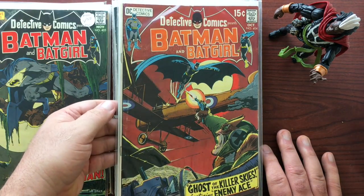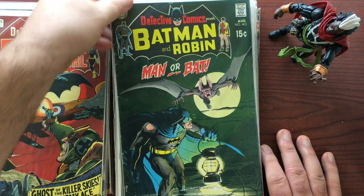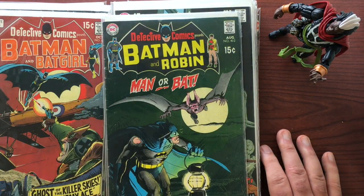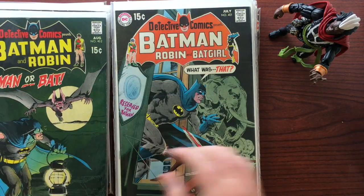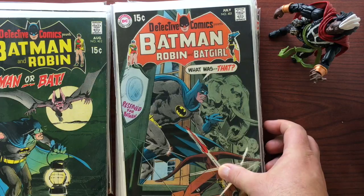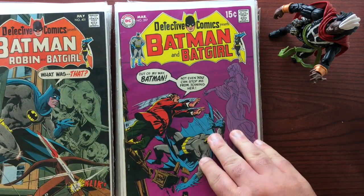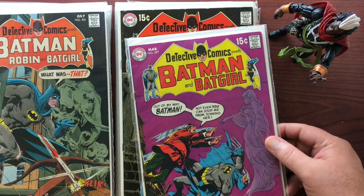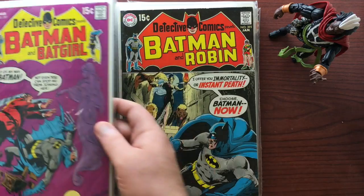404 with Enemy Ace, and that is a Neil Adams cover, pretty sure. This also looks like a Neil Adams cover. 402, Man or Bat. So these are all early Man-Bats. He first appeared in issue 400. Here's 401. We don't have 400. We go back to 397. We saw 200 and 300. I thought maybe we'd get a 400, but it wasn't to be.